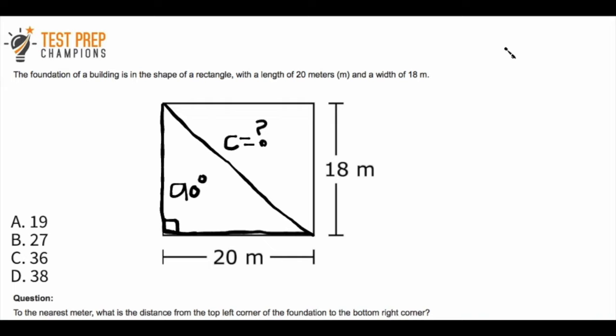So we've got one straight line going this way, one straight line going this way, and when they cross, it forms this little 90-degree angle. And the important thing to recognize is that when we have a right triangle, which is another word for a triangle that has this 90-degree angle, we can use a formula called the Pythagorean theorem. And I think the hardest part about Pythagorean theorem questions is first understanding that you have to use this special formula right here.